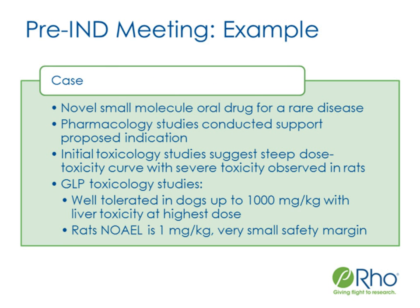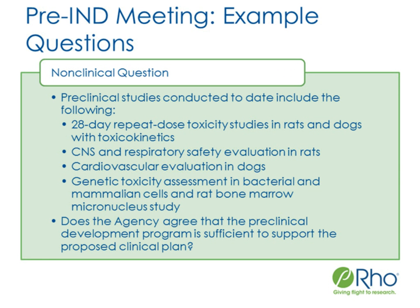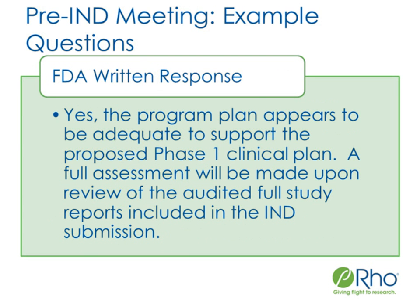In the briefing package for the pre-IND meeting, the non-clinical question asked whether the agency agreed that the preclinical development program studies listed were sufficient to support the proposed clinical plan. And then the FDA preliminary responses to the question: the FDA indicated that yes, the program appeared to be adequate to support the proposed Phase 1 clinical plan. However, a full assessment will be made upon review of the audited full study reports included in the IND submission.